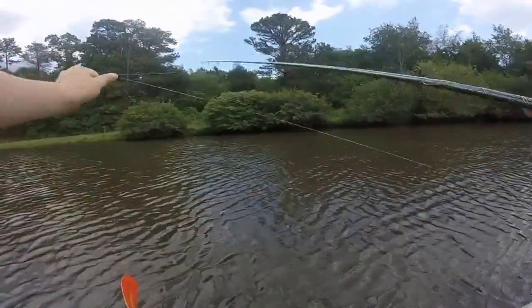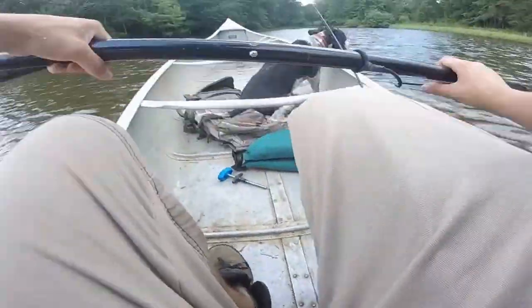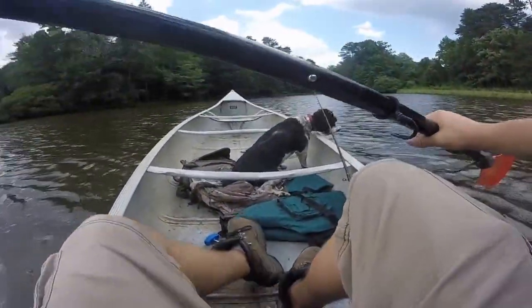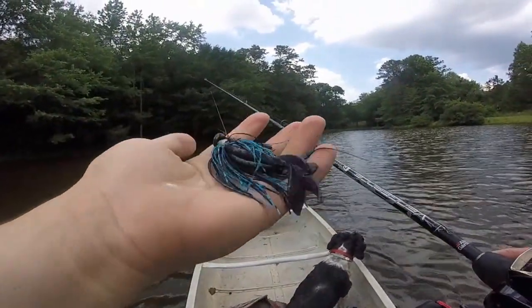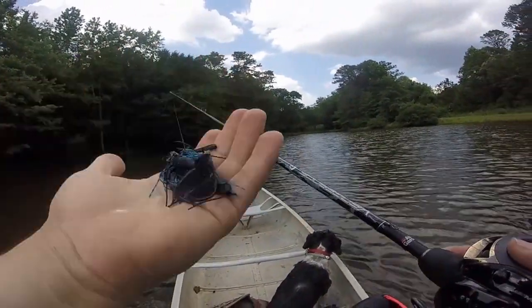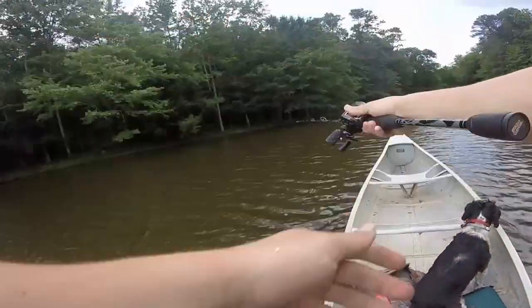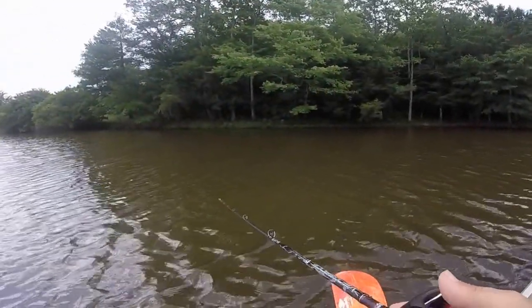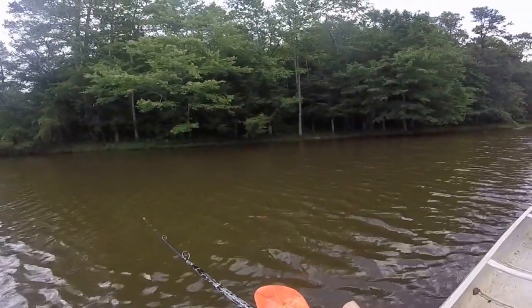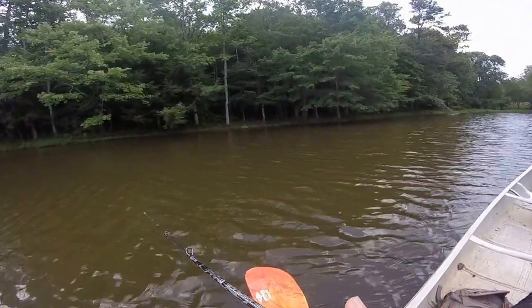All right, with this one, I'm just going to troll it now and go find a different spot. I'm going to be using that football head jig that I did good on in one of my videos with a Zoom crawl. I don't use hardly anything except Zoom. The product is amazing. Bass love it, just never use anything else.